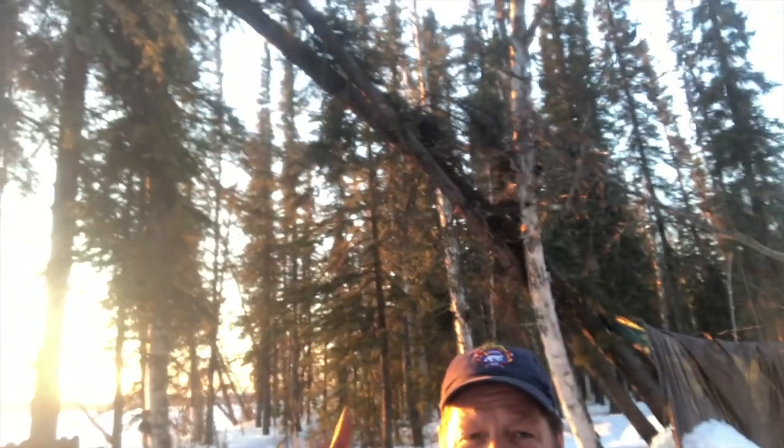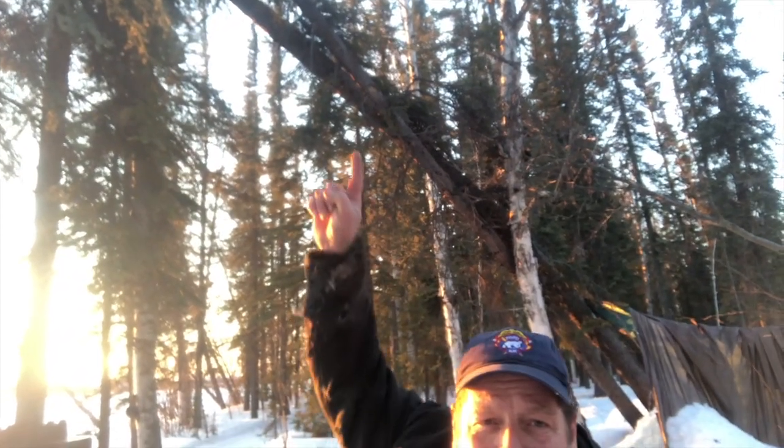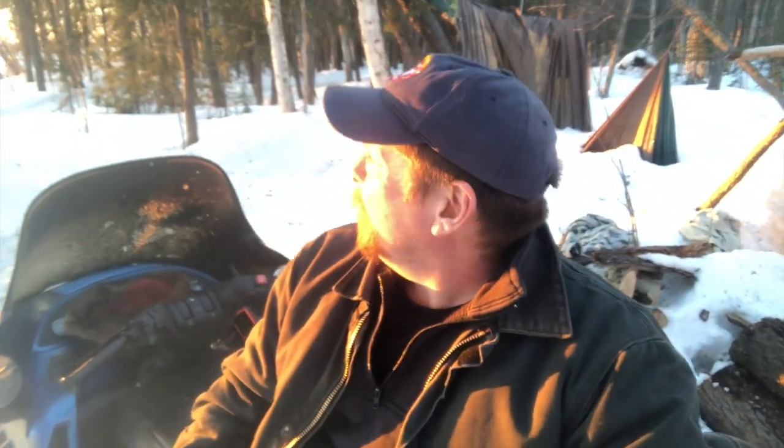So game plans this trip are to finish the ceiling in the cabin. And I got a couple, I'm not sure we can see it. These two have got to come down. Those are tent killers. So we got to get those down. We're gonna put them to double duty.